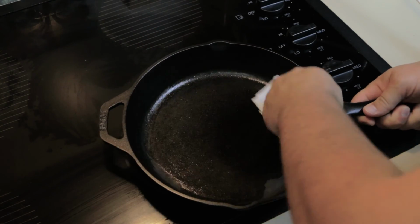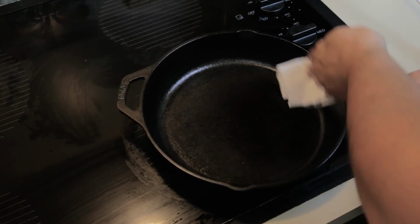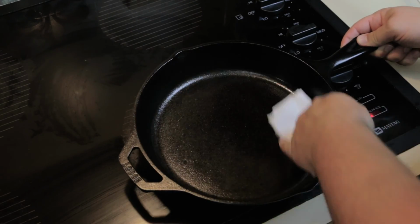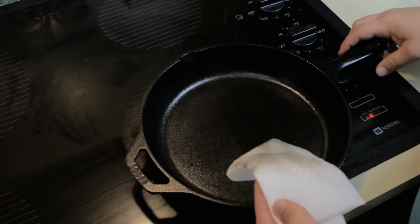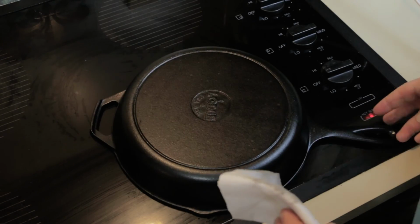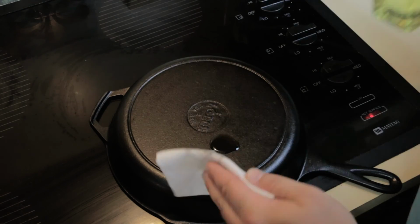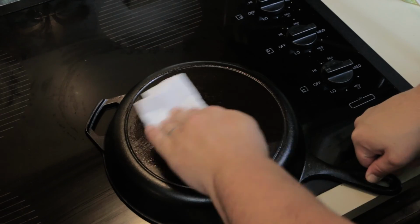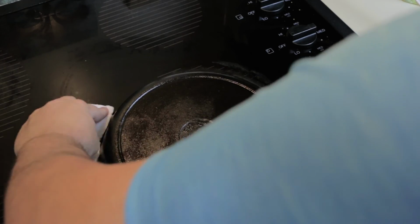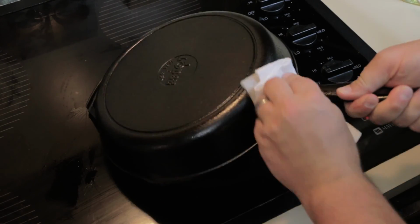What you want is a really thin layer on the entire deal. So go ahead and rub that around and flip it over. Or get the sides first, then flip it over. Then we're going to add a little bit more. And go ahead and get your oven preheated to about 400 or 450.